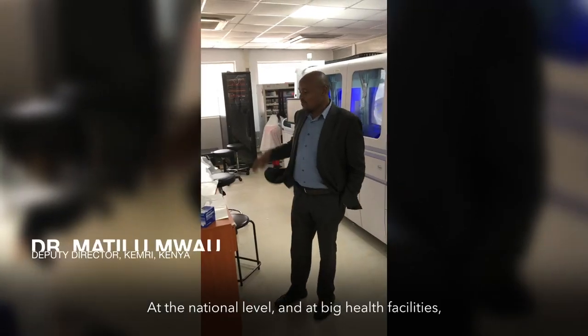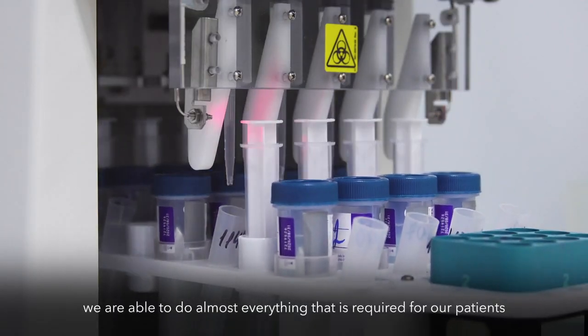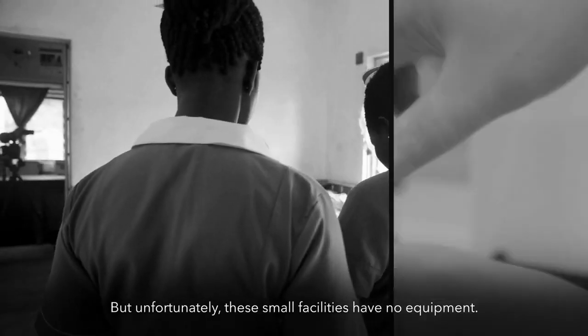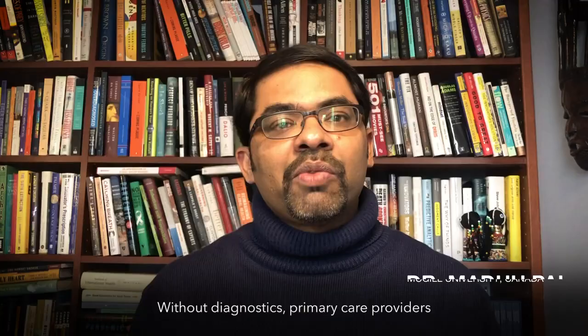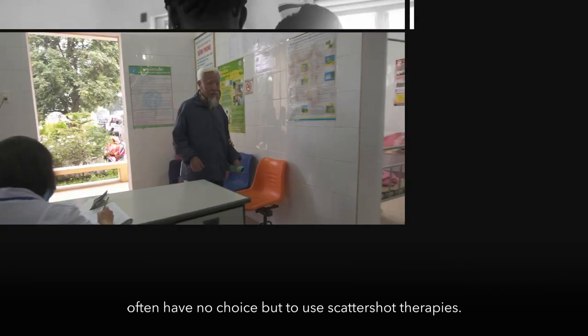At the national level and at big health facilities, we're able to do almost everything that is required for a patient for almost any condition. And unfortunately, these small facilities have no equipment. Without diagnostics, primary care providers often have no choice but to use scattershot therapies.